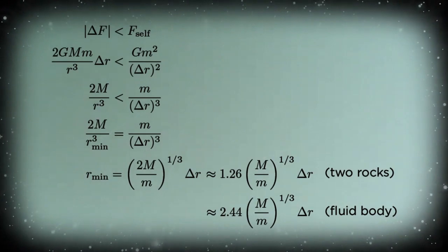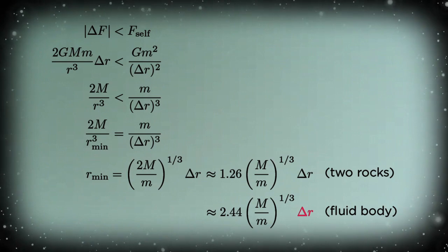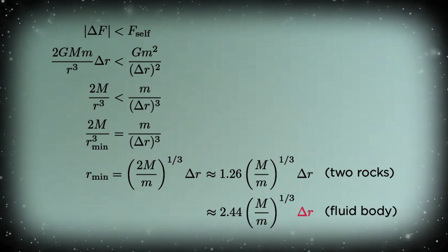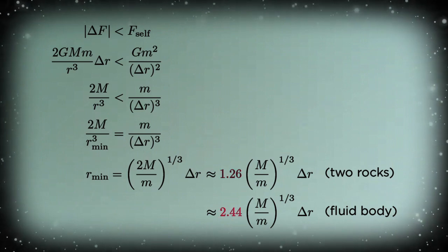Now, our model of a moon as 2 point masses is not very realistic. You can do a similar calculation, though, for a model in which the moon is a big blob of fluid which can deform and flow in response to the tidal forces. That takes a lot more mathematical horsepower, but the result is very similar. In fact, it's the same as our equation, but with delta r representing the average radius of the moon, and the 1.26 is replaced by 2.44.